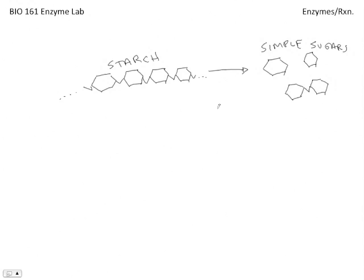So your challenge here is to figure out whether or not there is an enzyme in your mouth that causes this to happen. In other words, does the conversion of starch, the reactant, to simple sugars, the products, require the action of an enzyme?